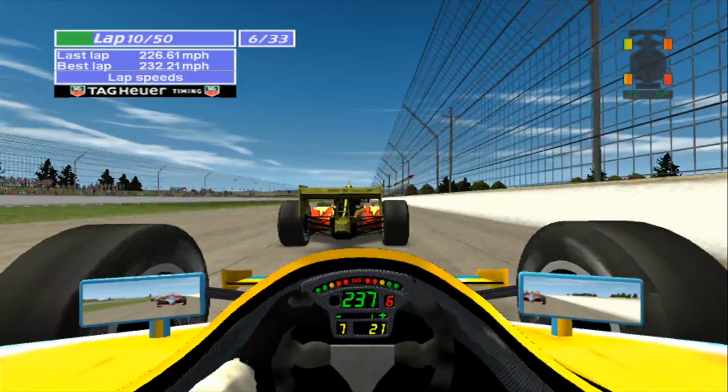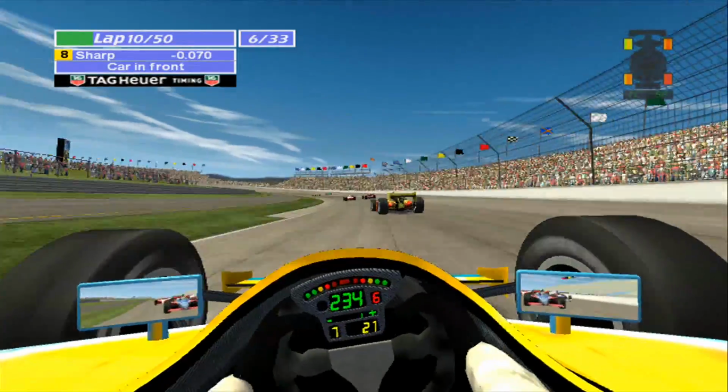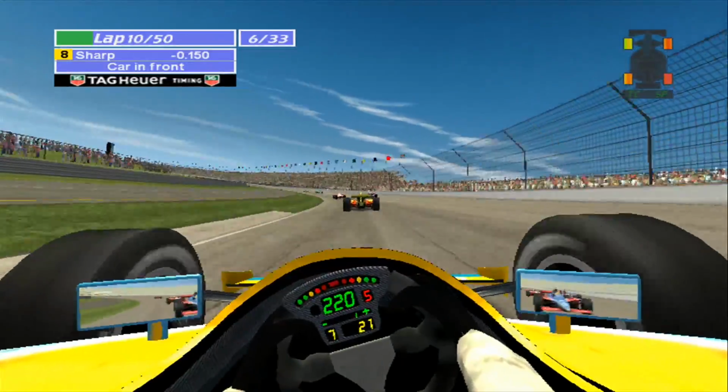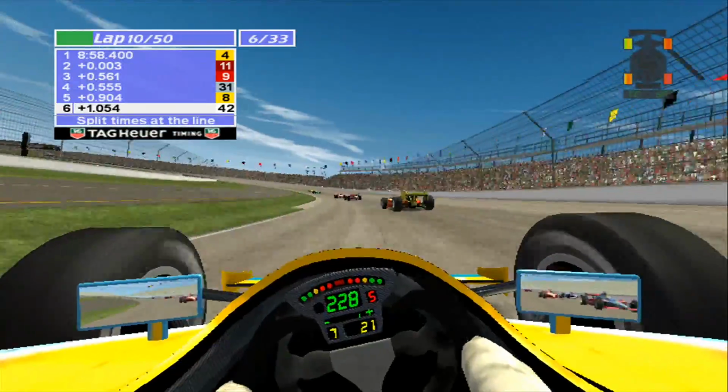the back straightaway. As we run in his draft, give him a little bit of a tap going into turn number 3. This is a bit crazy here in this part of the field.